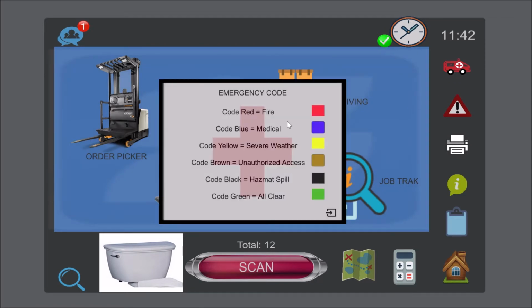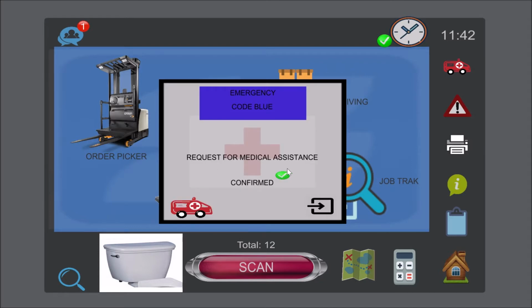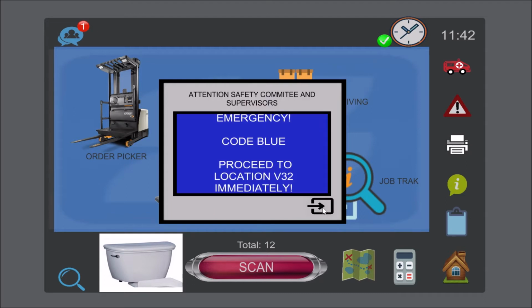Reporting a code would be crucial in emergency events. For example, if an operator witnesses Bill getting struck by a forklift, he can immediately call a code blue. Just enter the location and submit. Managers, supervisors and safety committee members are trained to respond to code blue immediately. They will receive this prompt upon operator submission.